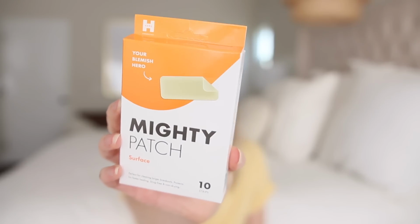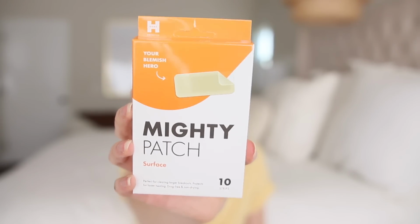But these ones have been my holy grail recently, and these are the surface ones. So they're just way bigger. Getting a ton of hormonal acne around my chin, and I will just put one on this side and one on the other side. In the morning, you take it off and you peel it, and it is so satisfying. And you guys know that I am a compulsive skin picker. So the more surface area I can cover, the better.